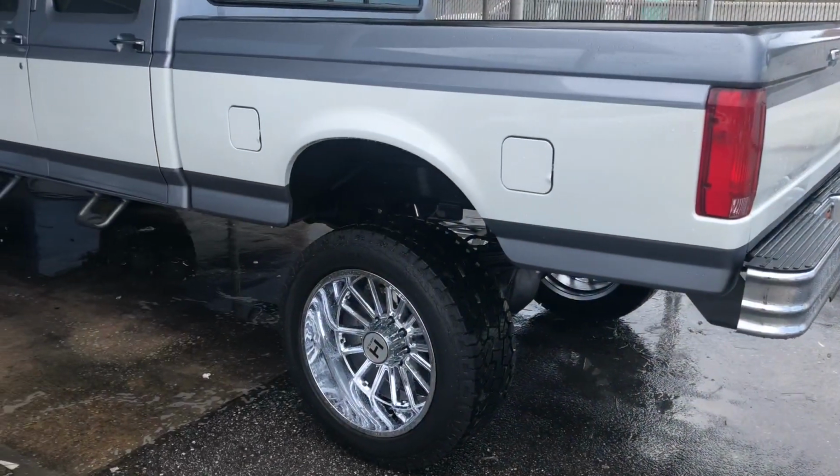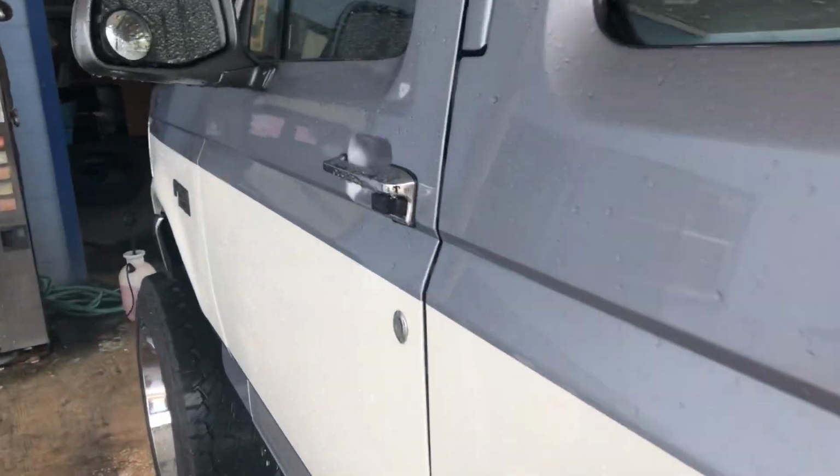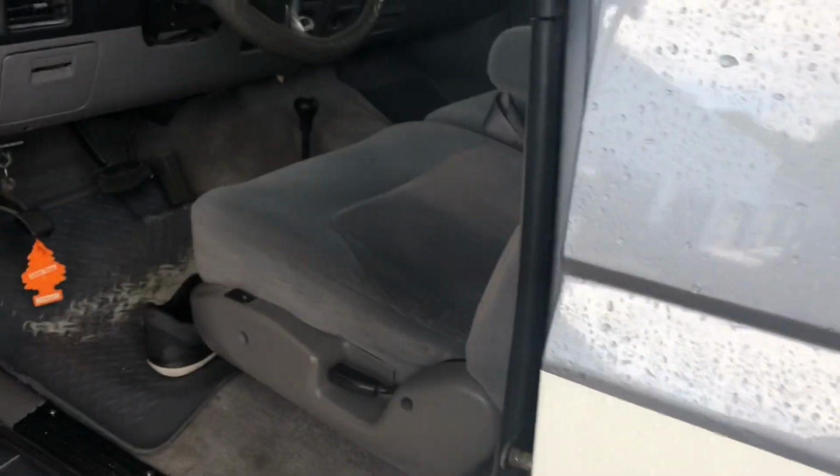Alright guys, hope you enjoyed that little short clip of the Cutlass. Get in this truck and fire it up and head to the house.